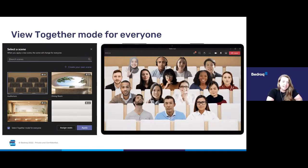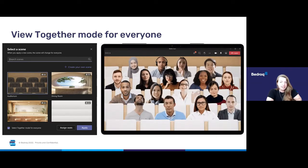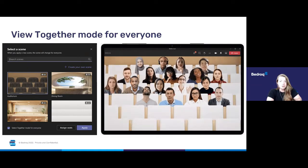The next update is the fact that the View Together mode is now available for everyone. So Together mode creates a virtual shared space in which attendees feel like they're sitting in the same room. Now the meeting organiser and presenters can start Together mode for all participants.